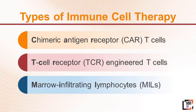All I'm going to say about those is what we know is that in the bone marrows of patients, there are populations of lymphocytes already in the bone marrow that have anti-cancer activity. And those cells are present in varying degrees in different patients. And there is a lot of interest in trying to identify those cells, extract them, expand them, and then reinfuse them as a form of therapy. So that's what marrow-infiltrating lymphocytes are.